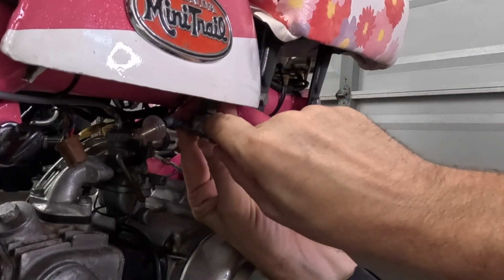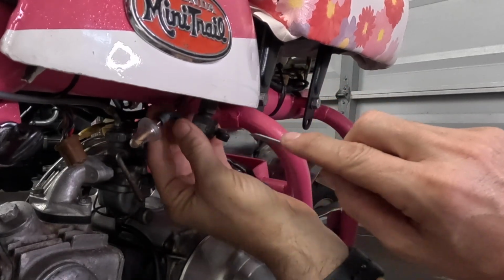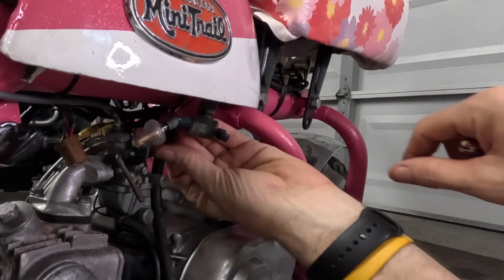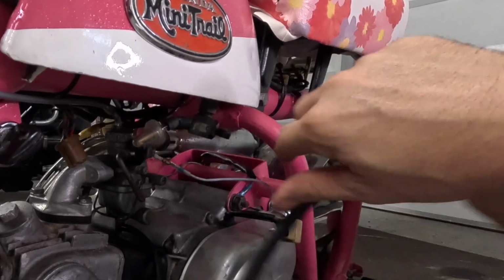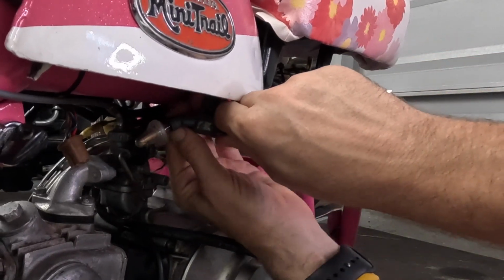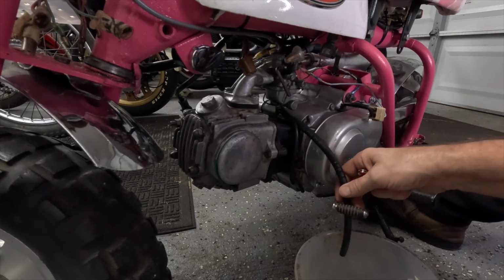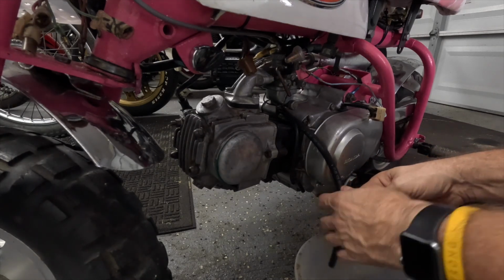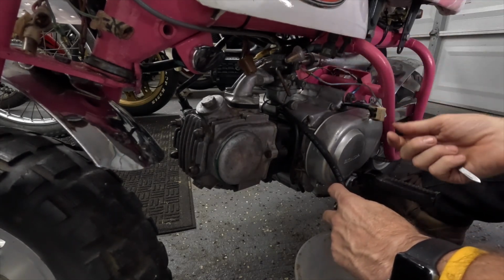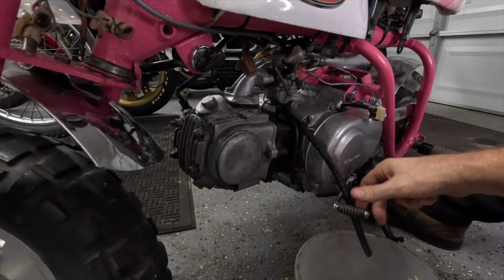Okay, let's go ahead and get this fuel line off of here. This may be my problem right here. This line was kinked. So what I want to do is hook up this fuel line to the petcock and then turn the petcock on, and let's see what kind of action we get. See if it is in fact my petcock, which it looks as though it might be. Yeah, it looks like I got a little trickle. That's not enough to do anything.